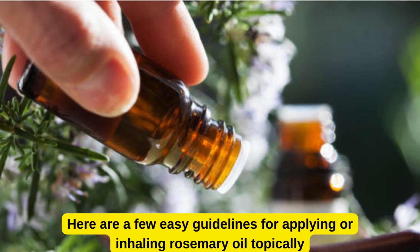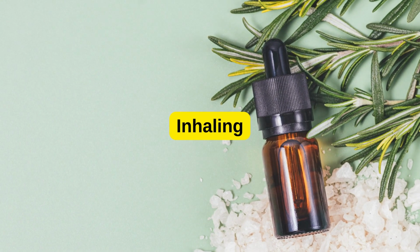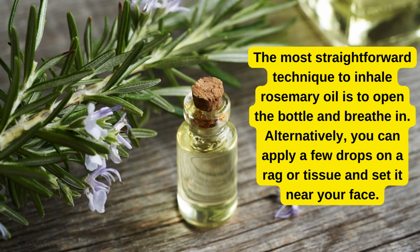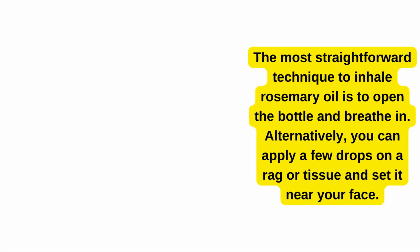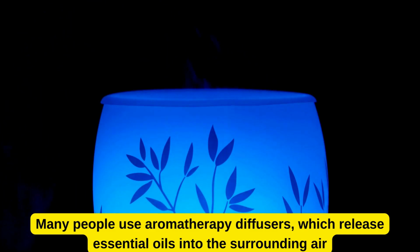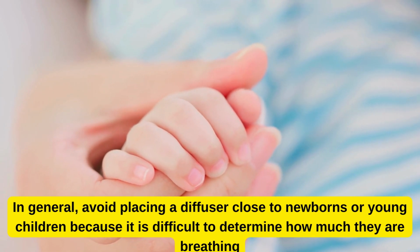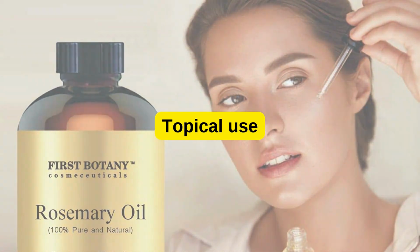Here are a few easy guidelines for applying or inhaling rosemary oil topically. Inhaling. The most straightforward technique to inhale rosemary oil is to open the bottle and breathe in. Alternatively, you can apply a few drops on a rag or tissue and set it near your face. Many people use aromatherapy diffusers, which release essential oils into the surrounding air. In general, avoid placing a diffuser close to newborns or young children because it is difficult to determine how much they are breathing.